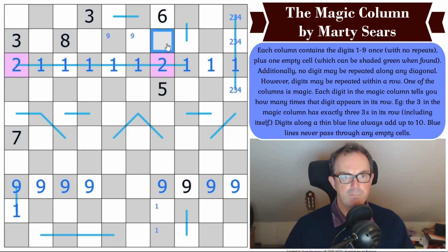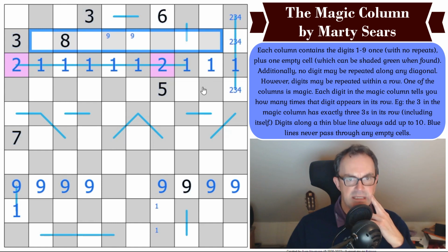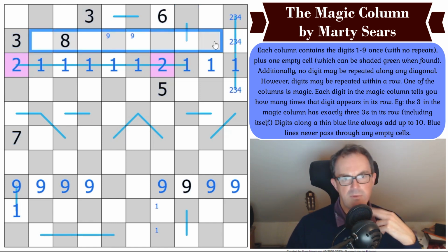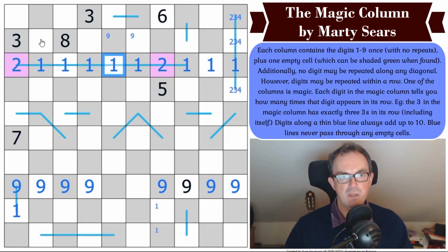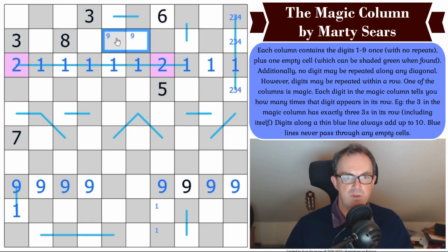Could it be that one? If that's an 8, what's that saying? Then we're saying all of those cells become 8s, which would make this a 2. I bet you that's right then. Oh no, hang on, there's a 9. Oh no, it's not right. There is a 9 in one of these, of course. Right, sorry, no, I thought that was going to be correct. But actually, I simply can't fill all of those cells with 8s because one of those needs to be a 9.